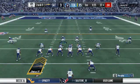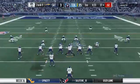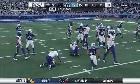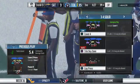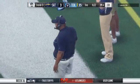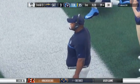Possible run anticipation here as the D-line sandwiches together, and to give this time to the tailback. And the play goes nowhere. Losing yardage back near the 40 at the 39. It'll wind up being a loss of 2. And that'll make it 3rd and 13.